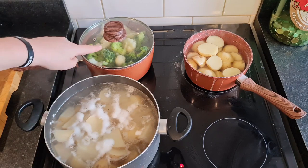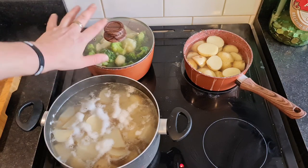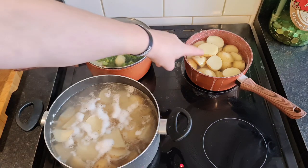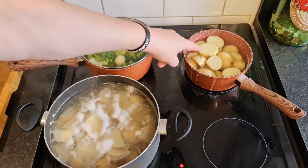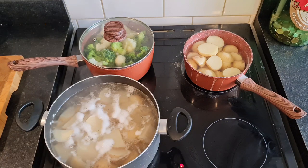But we got some broccoli. We got some cauliflower. Underneath there, we got some carrots. All frozen. Them are already blanched off. Them are going to be for some roast potatoes. I've also got that going there for the mash, because you're going to have mash, aren't you?